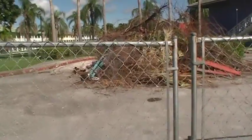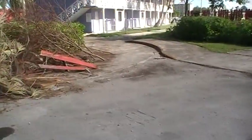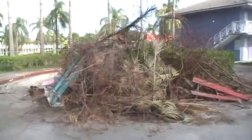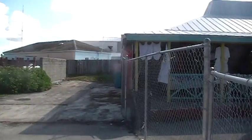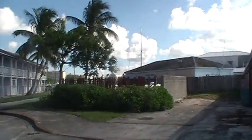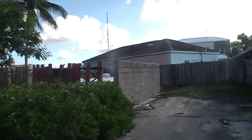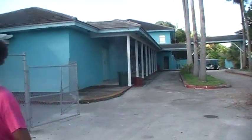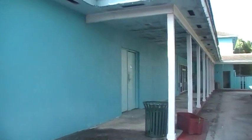So we're going to now go through the gated entrance here. What you're looking at is a little roundabout. They've been doing some clearing up of the property, so they cut some shrubs, so that's why we have this mound here. Over here would be the area for the gas tanks for this property. And now we are proceeding to the back of the property. I should say the back of the lobby.